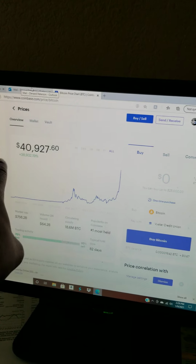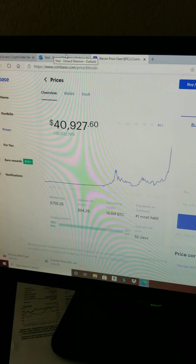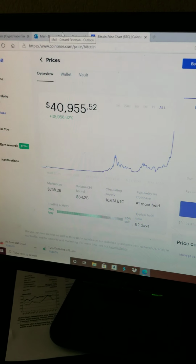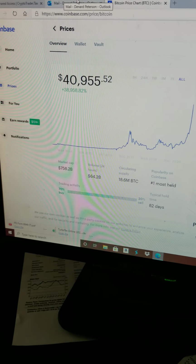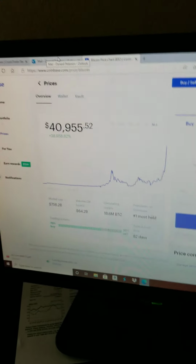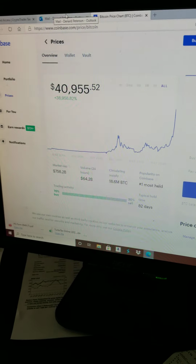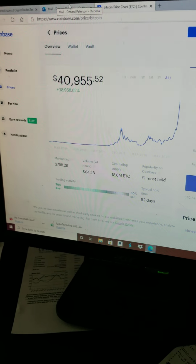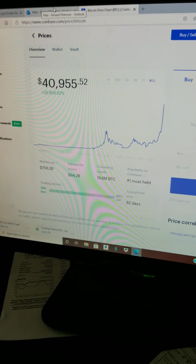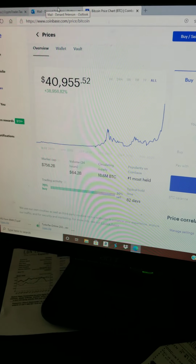But if you were to buy right now at 40 grand, $40,955 worth of Bitcoin today, and we're going to say next year it dropped to like $7,000. That will be a big loss right there. So you can win big with Bitcoin or you can lose big with Bitcoin, but it's the same stock market. Right now, Tesla is pretty much one of my fastest growing stocks. Last time I checked, it's like already at $800 right now. It might be more now.